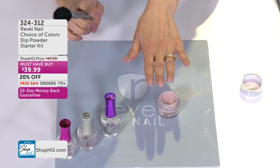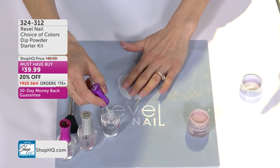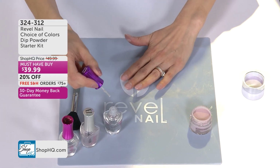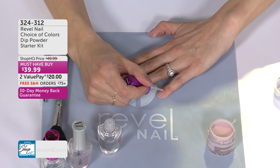All right, so next you're going to brush off that first layer, and then we're going to go at it again, okay? Okay. So what I like about this— Same liquid. Same liquid. So we're going to stay at number 1, and this time I want you to go all the way down to the cuticle. Don't touch the cuticle, and remember, less is more.